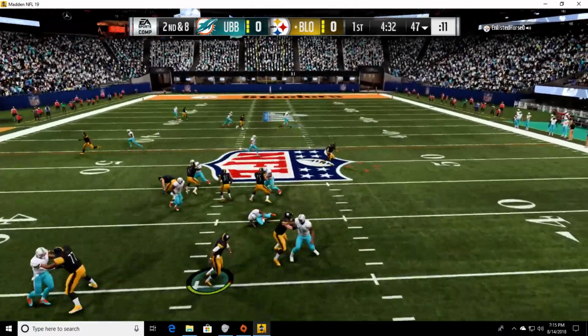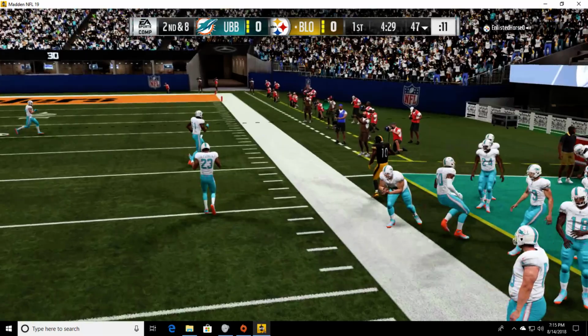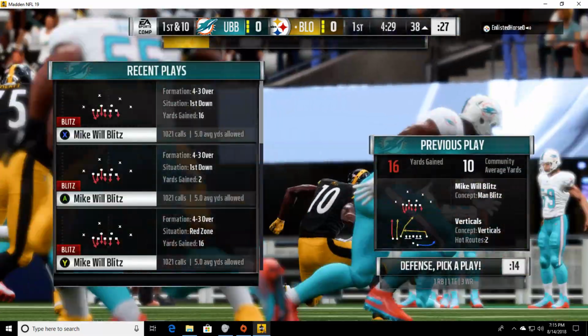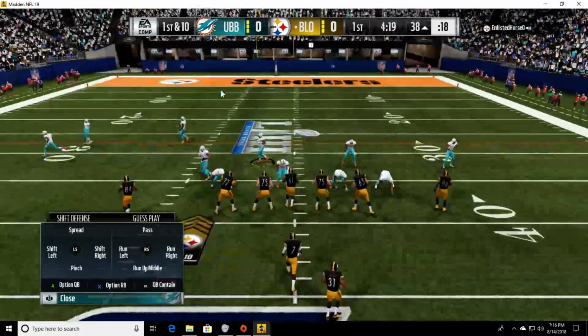Here's Michael Vick. Gets this one to Hill. Finding room inside the 40. And he's going to be out of bounds, but able to take it inside the 40-yard line. Pittsburgh getting 16 yards there and also a first down.